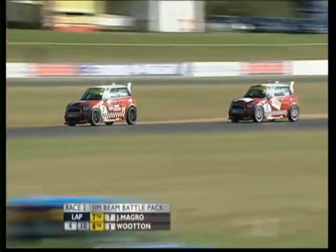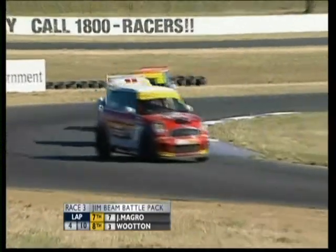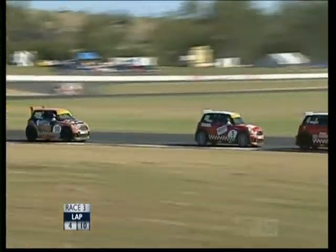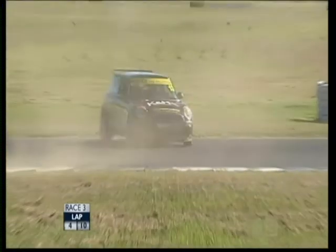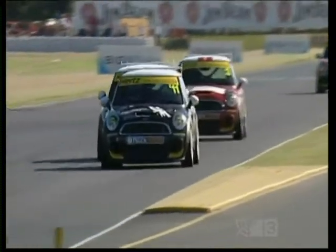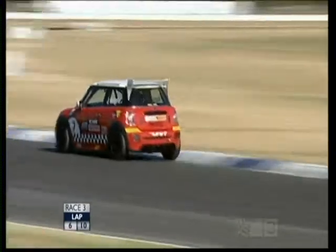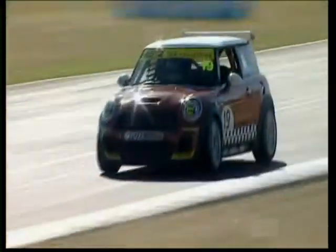John Magro under pressure from Chris Wooden. The fight for 7th and 8th. I'm hearing tyres squealing. I'm not seeing a car. Oh, there it is. Peter McNiven facing the wrong way and finds reverse too. Trying to do the old Knight Rider flick turn and get it going again. Gavin York under fire here. John Magro closing in. The Kiwi has it stepped out at turn 1. And with the front-wheel drive car, the best way to get out of that, keep it nailed.